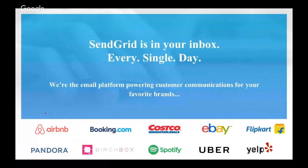So just a little bit about SendGrid, where we pretty much send 75% of the world's email. Here's a few of our current clients and brands. You'll see some pretty familiar names: Airbnb, eBay, Yelp, Flipkart, Pandora, and Spotify.